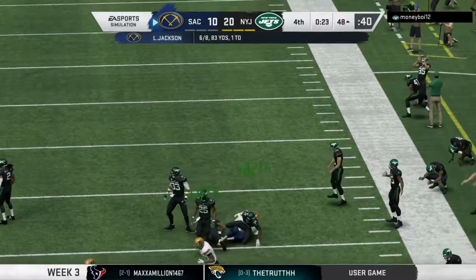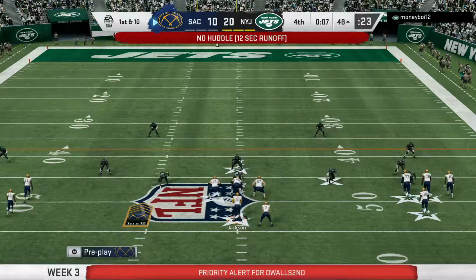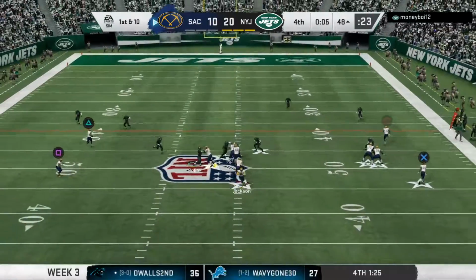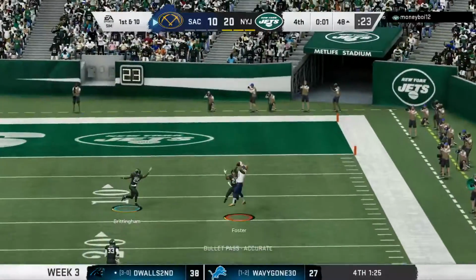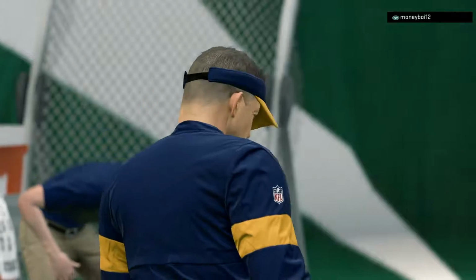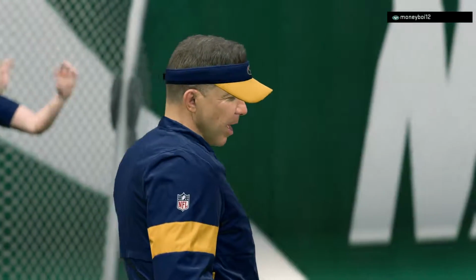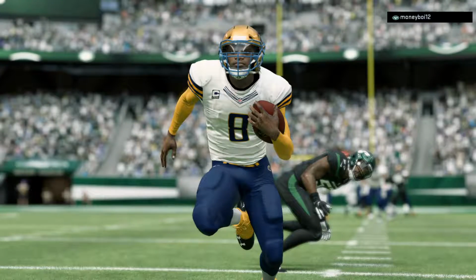And he'll be taken down, but not before they work it across midfield. That one good for 26 and a 1st down. Now a play fake here on 1st down. He's going to let it fly. And that will be incomplete as time has run out on this football game. So it's a victory here for the New York Jets.